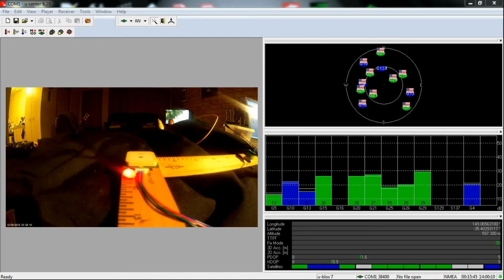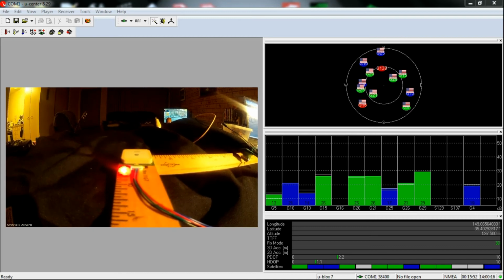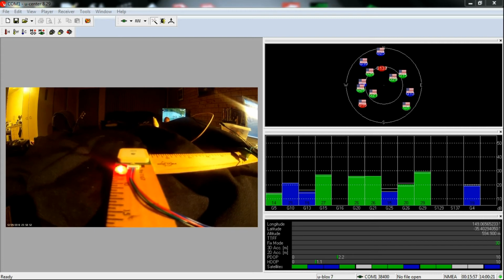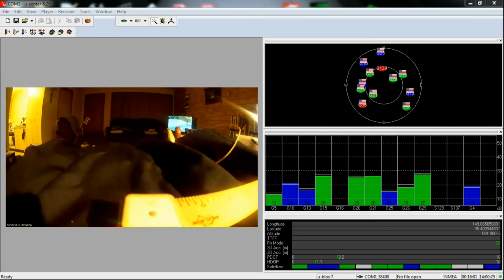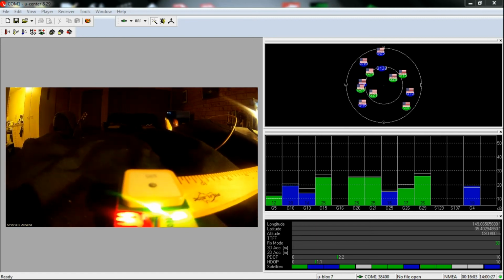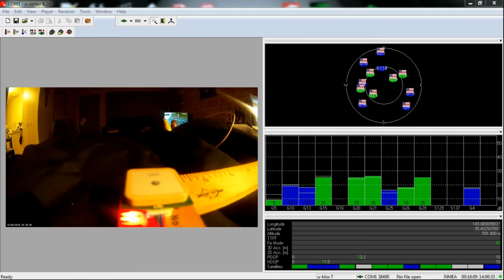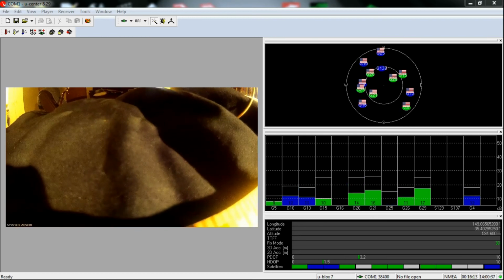10. Doesn't seem to be anything. Still half a dozen satellites, still got the 3D fix. Going to 5. They do seem to be dropping at 5. So right over the top they're dropping as you would expect.